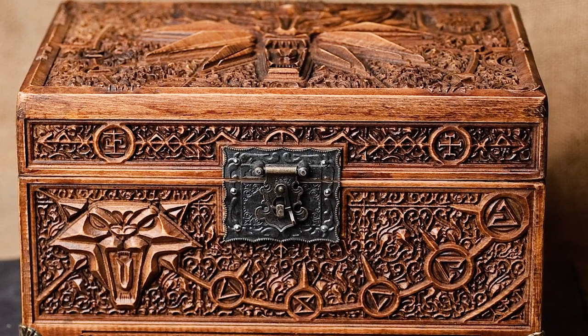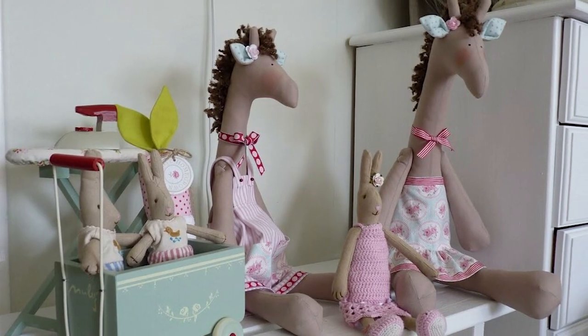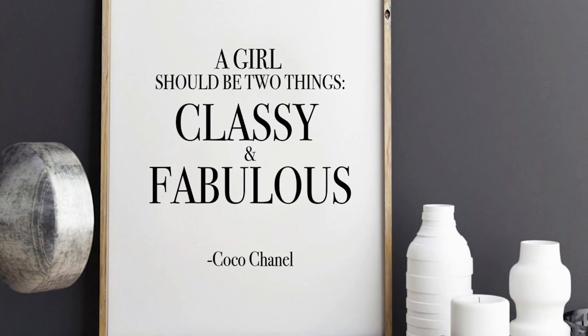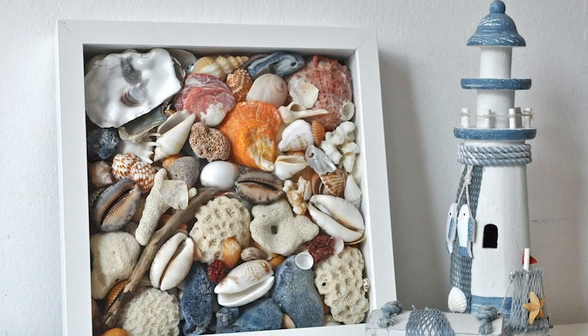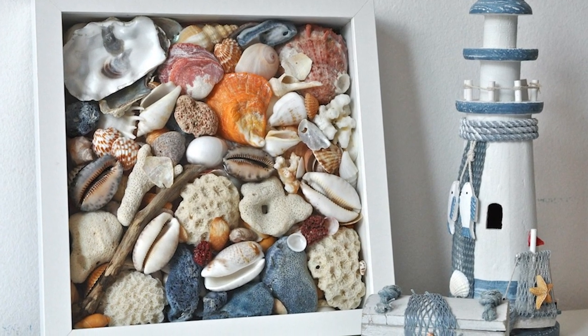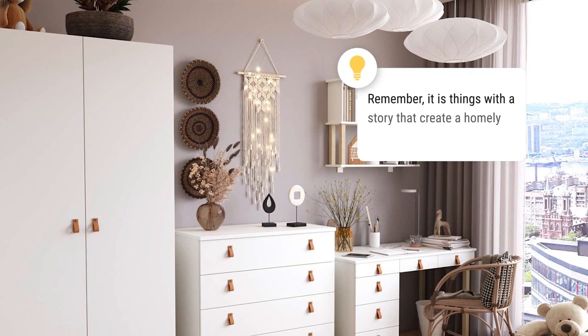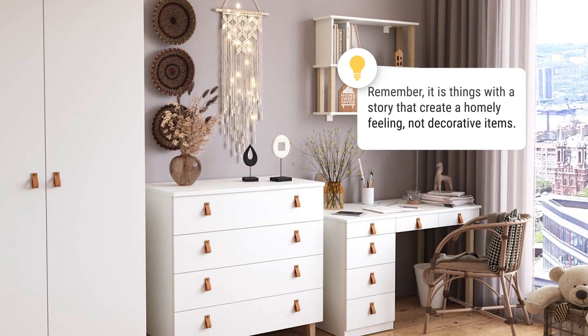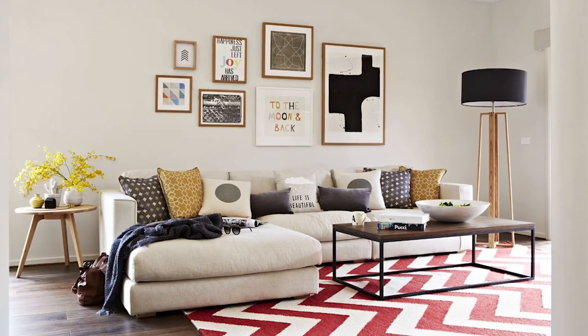Add handmade items. These can be a soft toy, a poster with your favorite quote, or a panel that you and your child made from seashells you brought from the sea. Remember, it is things with a story that create a homely feeling, not decorative items, even the carefully chosen ones that match style, shape, and color.